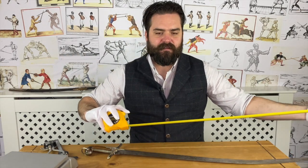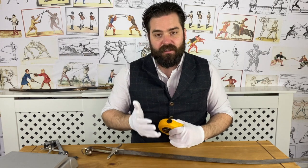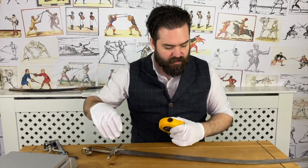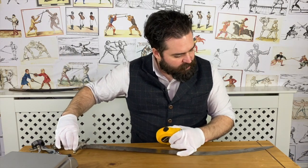That is, curiously enough, a very, very common length for British Napoleonic sabres for the infantry officers. It's a really common length to find, so pretty standard for British swords. So I'm now going to take a measurement of the curvature.